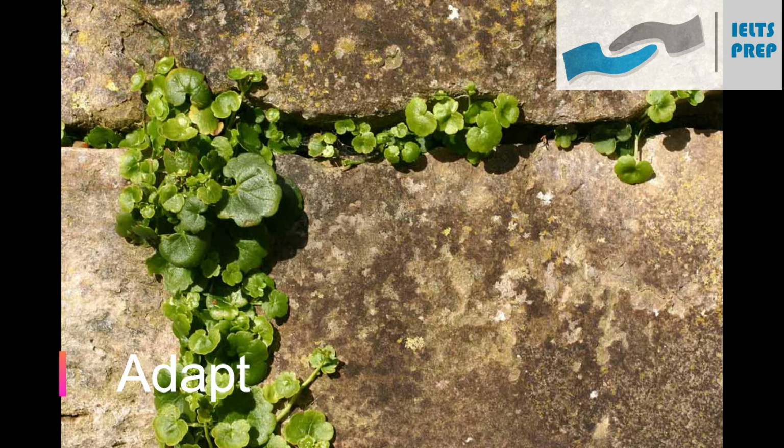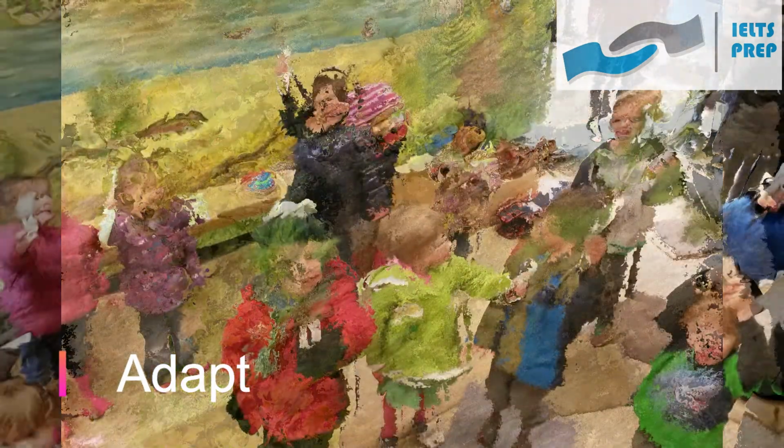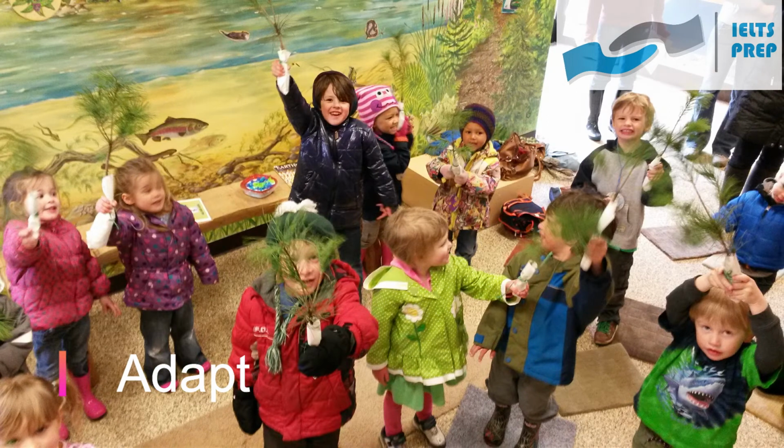So you can say that I adapted to the environment in my new school very quickly because I'm a sociable person. So you adapted to the new environment means that you could change yourself easily. You modified yourself easily to the new environment in the school.